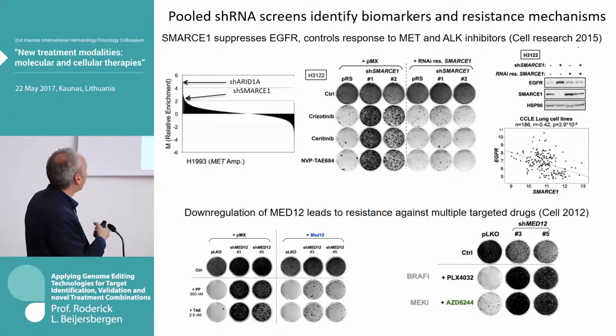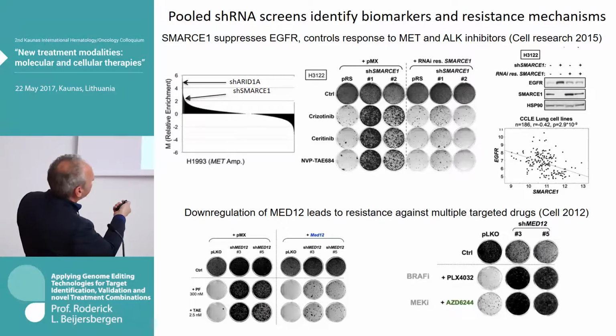So indicating when you inactivate this gene, MED12, which is part of the mediator complex that controls transcription of many, many genes, that actually if you inactivate this gene, you become resistant. As a control, we can re-express the MED12 protein from a different species. Here we have human cells, and we put in the mouse. This is resistant to the knockdown or the inactivation, and then you restore sensitivity.